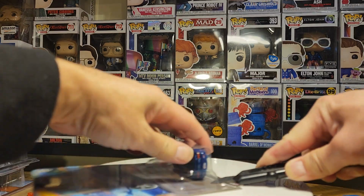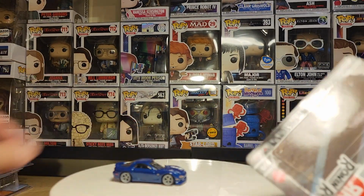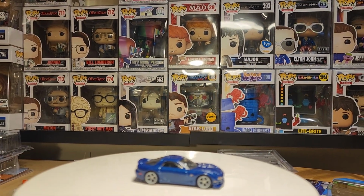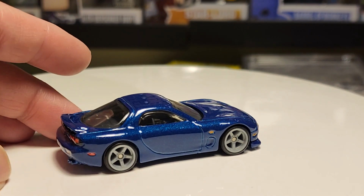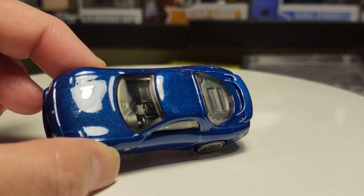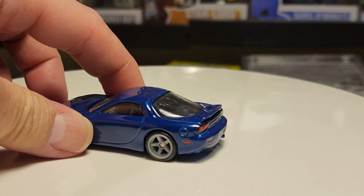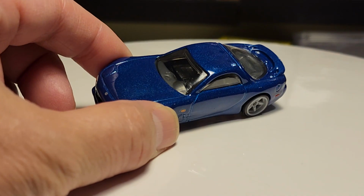Unless it's a card that has excellent graphic art or artwork, I typically haven't been keeping the cards anymore, although the card is cool. But here you go. It is pretty basic. RX-7. It's got the dark blue color with the gray 5-spoke rims, and blue metallic paint there. You can kind of see it in the light. And it's got a dark gray interior. Like I said, nothing really fancy. Pretty straightforward, but a nice simple model there.